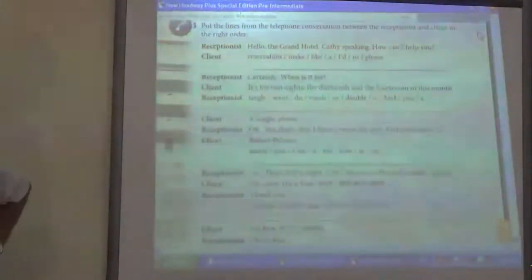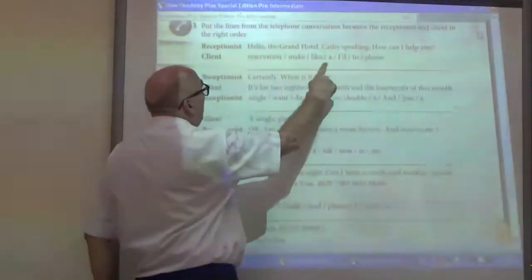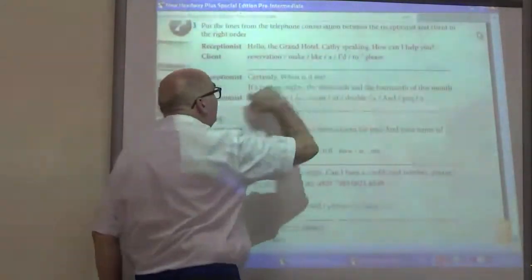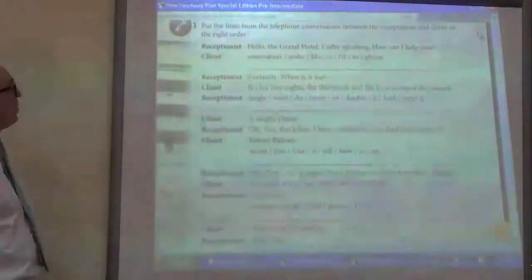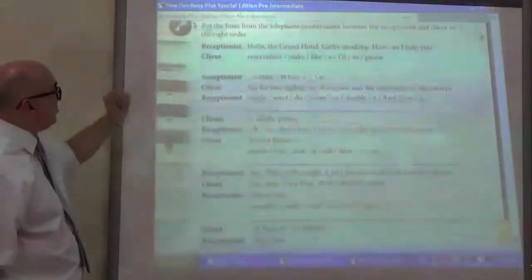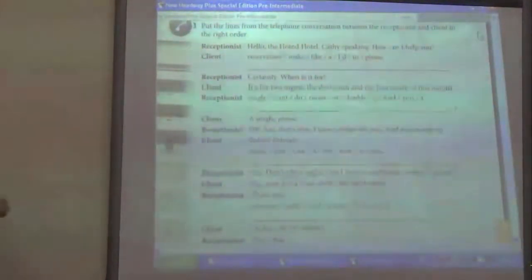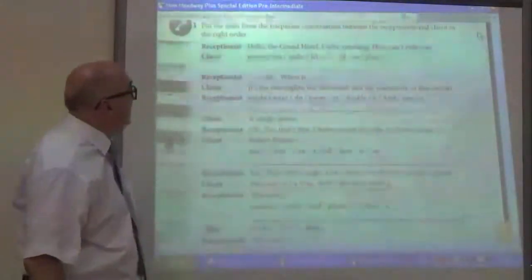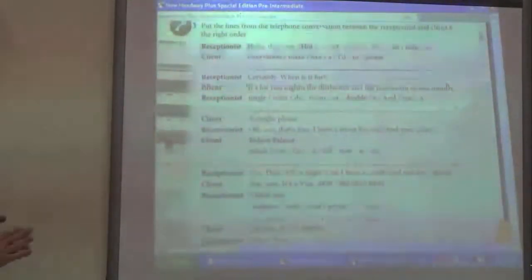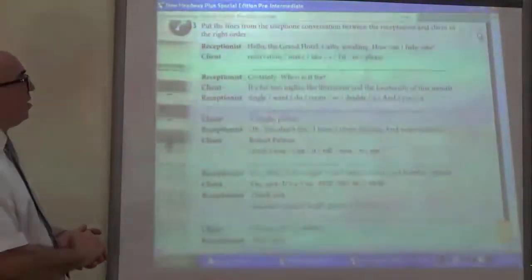But what about the client, Mr. Gregory? What does the client say? He says, "I'd like to make a reservation, please." Very good. And in the next one, Mr. Gregory, this time you can be the receptionist and I'll be the client. Certainly. Who is it for? Actually, it says when. It says when is it for. So she says, certainly, when is it for? And the client responds, it's for 2 nights, the 13th and the 14th of this month.